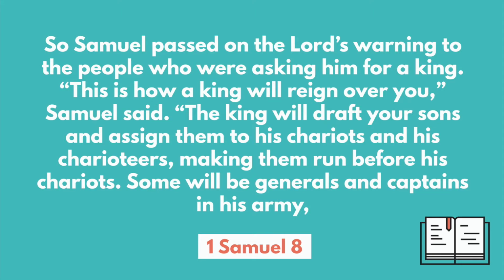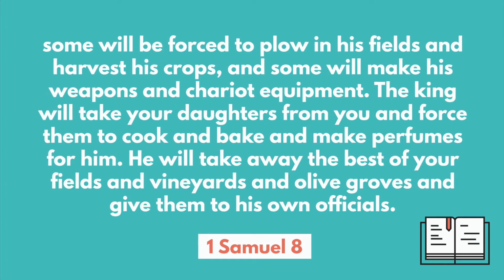So Samuel passed on the Lord's warning to the people who were asking him for a king. "This is how a king will reign over you," Samuel said. "The king will draft your sons and assign them to his chariots and his charioteers, making them run before his chariots. Some will be generals and captains in his army, some will be forced to plough in his fields and harvest his crops, and some will make his weapons and chariot equipment.